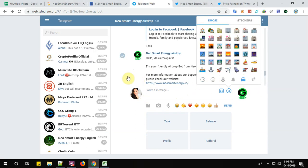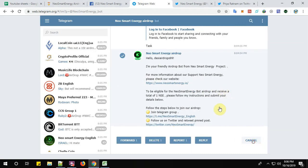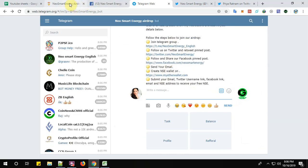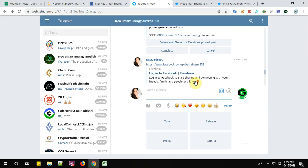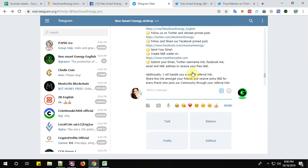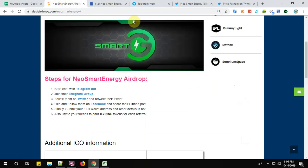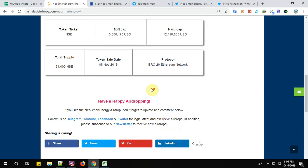So you can see here that I have completed all the social media tasks and finally submit your Ether wallet and email address in this bot itself. Now step number 5 is completed. So step number 6, you can also invite your friends to earn 0.2 NSE tokens for each valid referral.